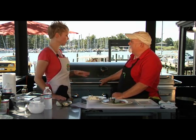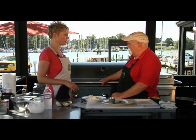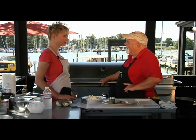Absolutely. So you could go ahead and make them ahead of time and just keep them in the fridge, and just the day before, plop them on and warm them up. That's a great entertaining tip. Yep. So I guess we'll go ahead and let these cook for a few minutes and come right back. Okay. We'll be right back.